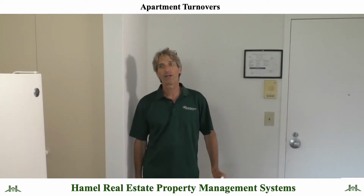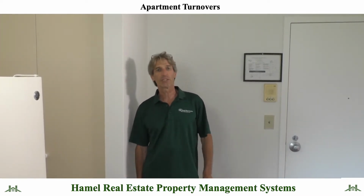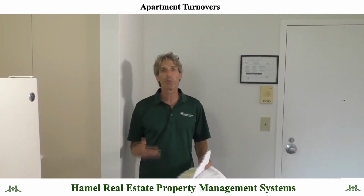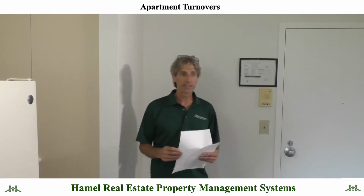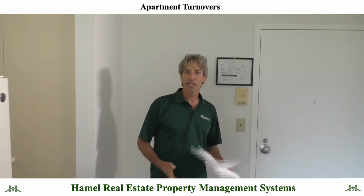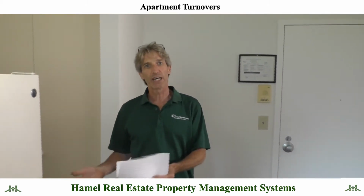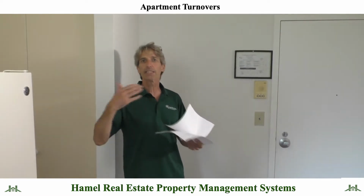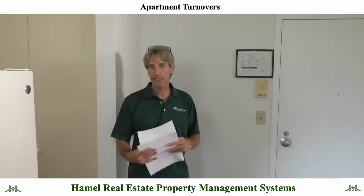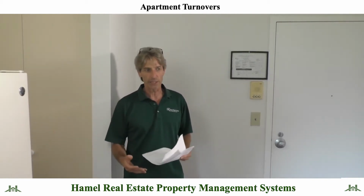Okay, today we are turning over an apartment. So over the years, we've developed a very simple system on how to turn over an apartment. In the early days, I was doing a lot of this myself, but then had to get other people involved, such as employees. And you got to get a system because every maintenance tech is geared a little differently.